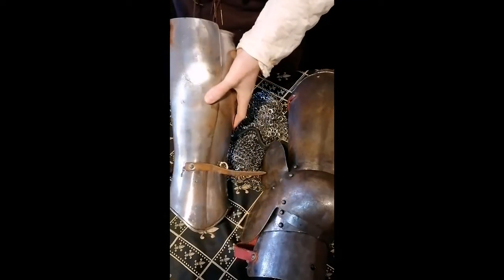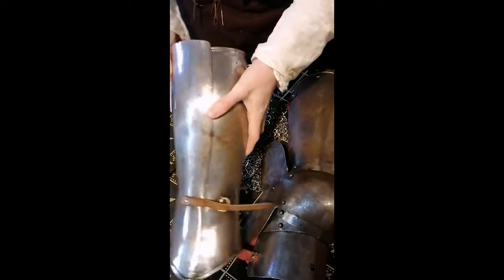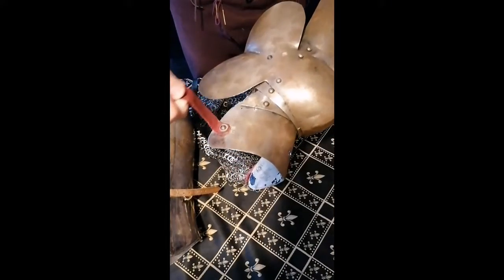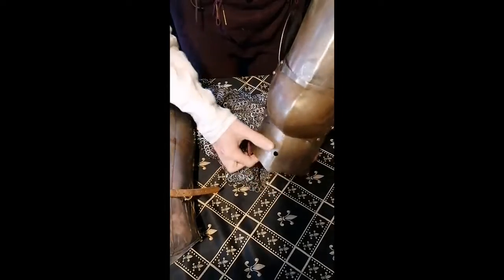Now the way that they hold up is with a peg at the front and a loop at the back, and this corresponds to the legs here. So this bottom strap would go through the loop on there, and then of course we've got the hole for the peg at the front.